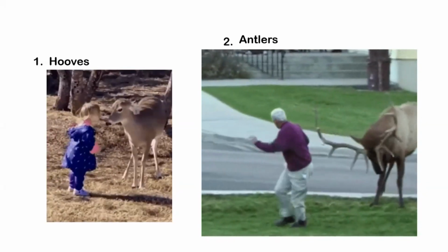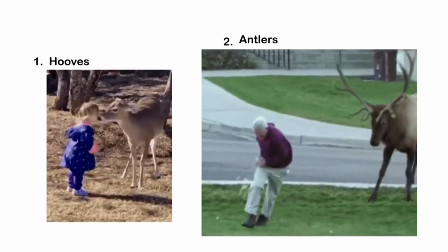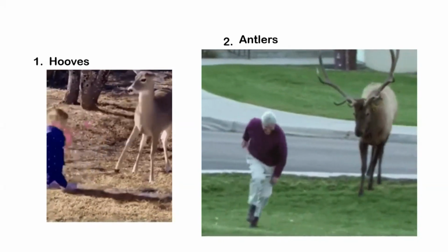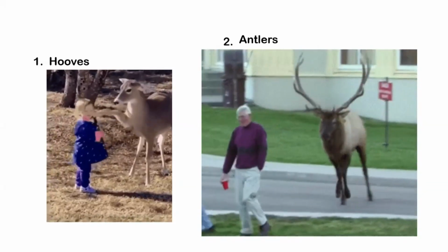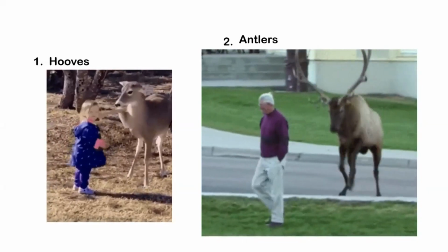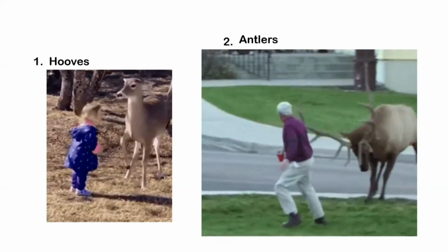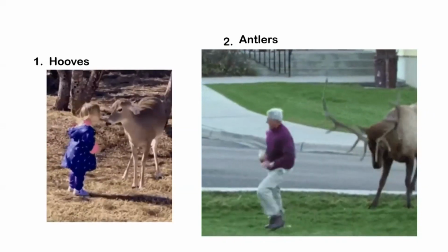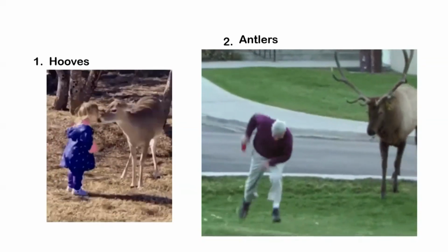Now look at picture number 1. This is a little deer. It's probably at a rescue, because I certainly wouldn't recommend going up to any wild animals. But this little deer doesn't have the horns, but it does have on its feet what we call hooves. And those hooves are very sharp. That is the main defense for a lot of our deer; they don't really use the big antlers as much as they do their feet. Their hooves are very sharp. So again, that is a physical defense. That deer is physically pushing the kid away, physical defense.